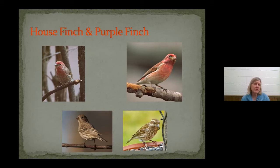I also find the females even easier to tell apart. If we look at the female house finch on the lower left, you're going to see a very brown bird, very streaked, but mostly brown, especially the head. And if you look at the female purple finch on the lower right, you're going to see a very distinctive, almost bold pattern on the head. That white eye line above the eye, that brown cheek patch, much more striking coloration. Other things to look for are the tail. The purple finch has a notched tail. The house finch is a little bit more square.